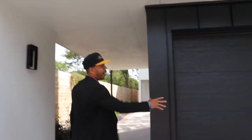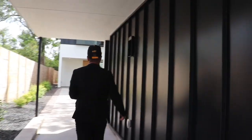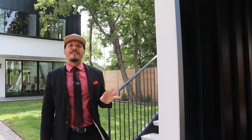You have a 2-car garage right here. You have a nice big walkway into the next property. Right behind us, you saw the house. This is the main property. That's over 3 bedrooms, 4 baths, over 3,200 square feet. This house right here is 1 bedroom, 1 bath, and 550 square feet. And for those who love house hacking, you'll see why it's so amazing.